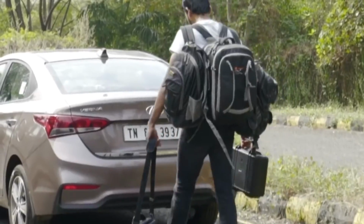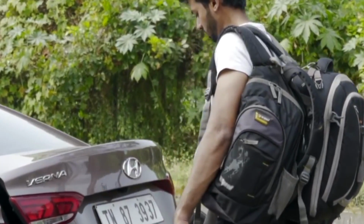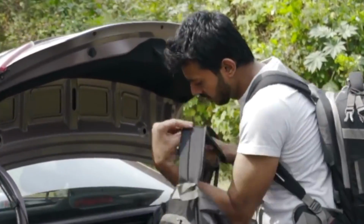Don't want to use a key? Hyundai's smart trunk automatically opens if you stand behind the car with keys in your pockets for 3 seconds. The system is very refined now and is seen on the Verna and the Elantra.